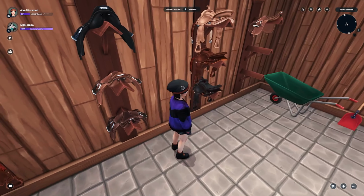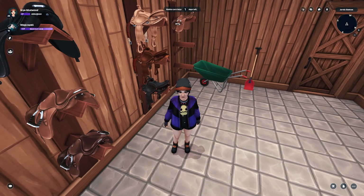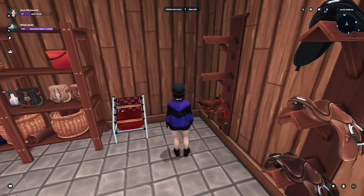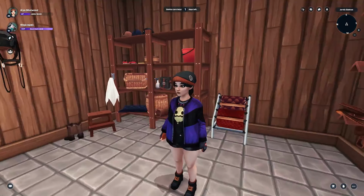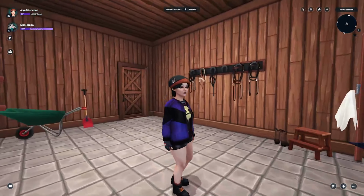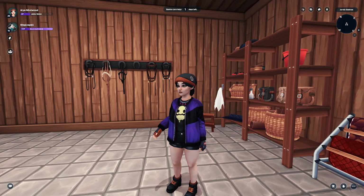This is good. I'm happy with this. We've got a lot of more modern looking saddles, and a blanket rack. This is cute. I'm happy with this. I'm good. Now while we're admiring this room, let's talk about what this actually means for the stable update.